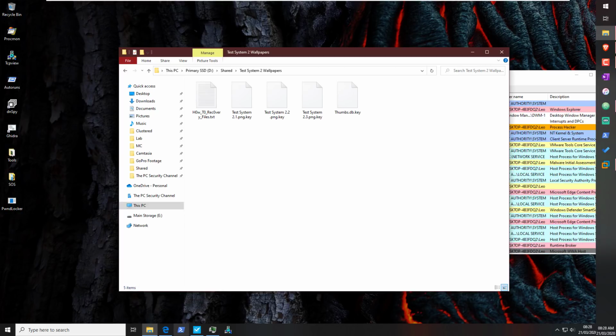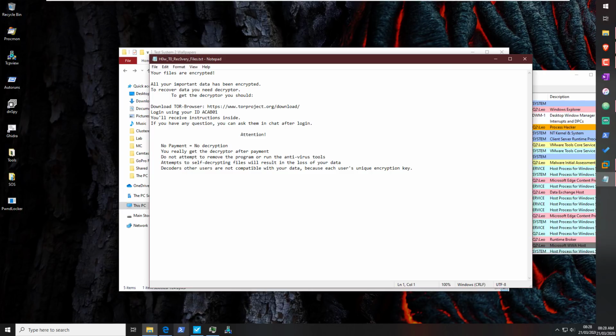So what the attackers do now is they will try to encrypt files on other systems before they touch the files on the system from which they're being executed. So if you're an incident responder, this is again something to watch out for. If we take a look at the ransom note, it says your files are encrypted, all your important data is encrypted. It's like it's translated in different terms for different people. To recover your data, you need Decryptor. To get Decryptor, you should download Tor browser.